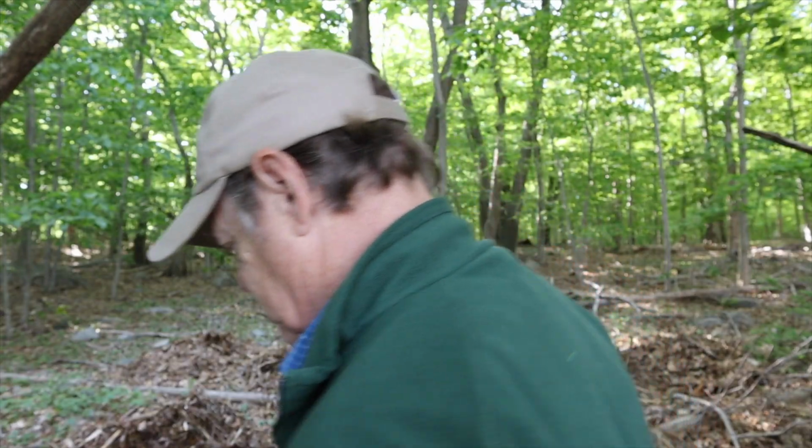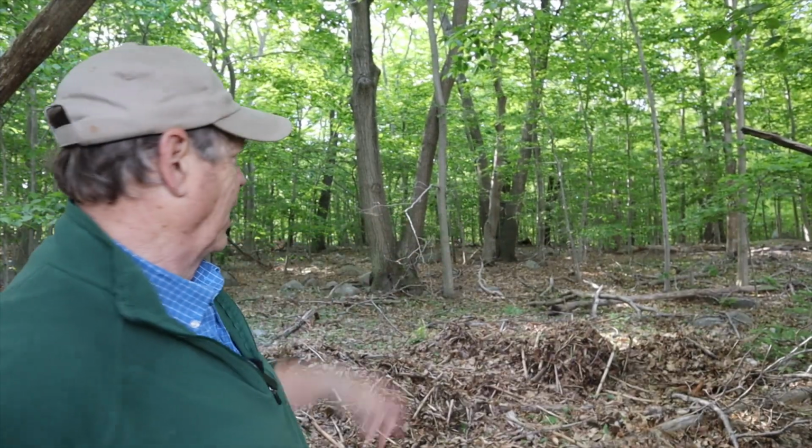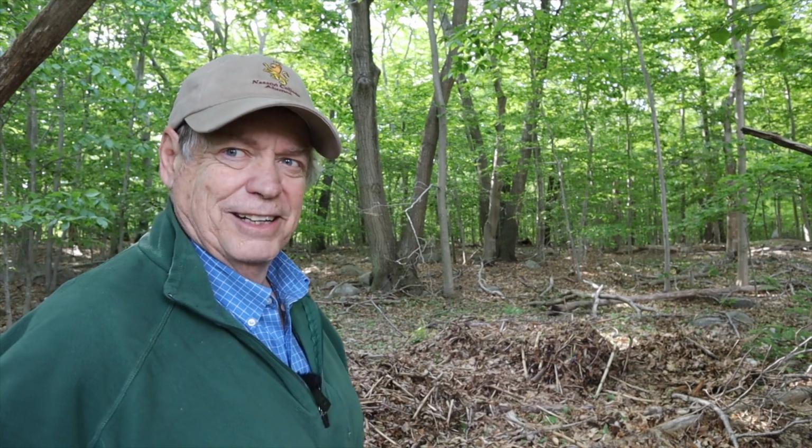The difference is that we do have coyotes that come through here. He's got one that comes through from his backyard, goes right through my yard and back into the woods again. So somewhere out here, maybe over in here too, this deer has decided that he's going to spend the rest of his day.